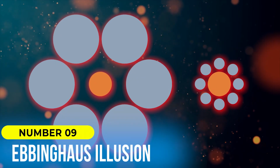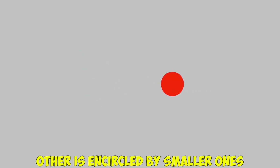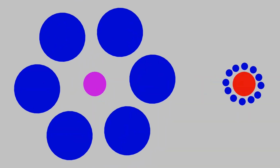Number 9. Ebbinghaus illusion. Picture this: two circles, identical in size, but surrounded by different circles. One circle is surrounded by larger circles, while the other is encircled by smaller ones. Strangely enough, the central circles appear different in size. What's at play here is your brain's interpretation of context. The surrounding circles subtly influence your perception of the central circles, making them seem unequal in size. Context can make identical circles appear different sizes, revealing how perception is influenced by surroundings.